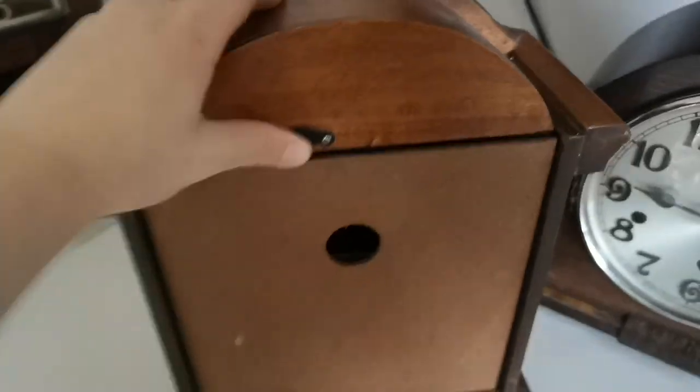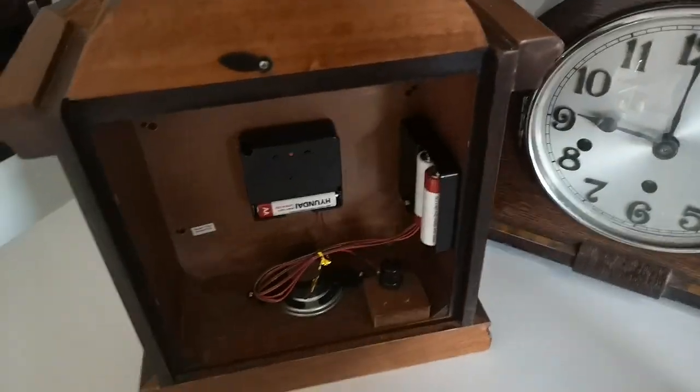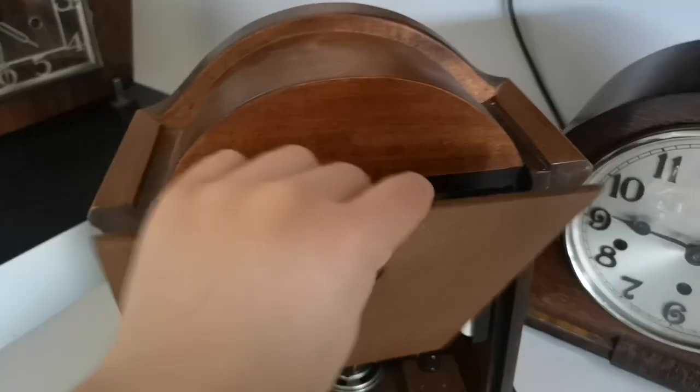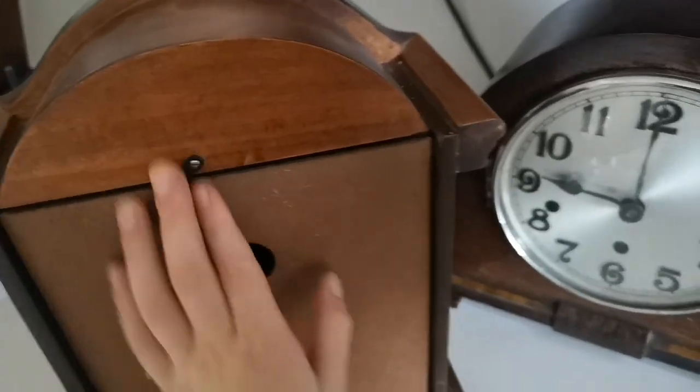Okay, let me do this one now. This is not too difficult to do. Simple battery upgraded. Doesn't matter how much time it prints anyway.